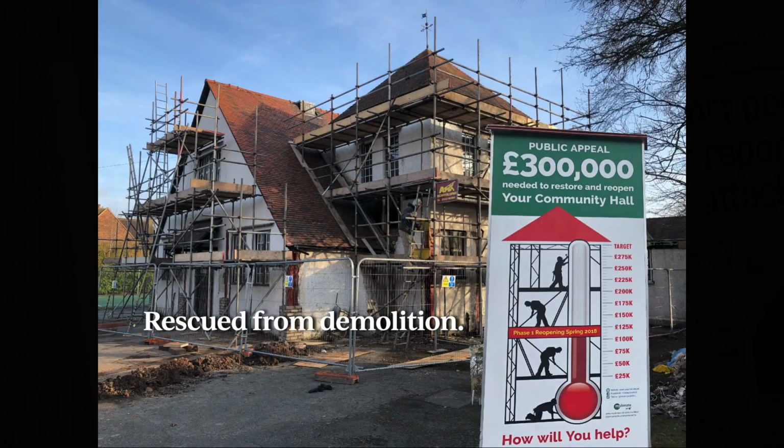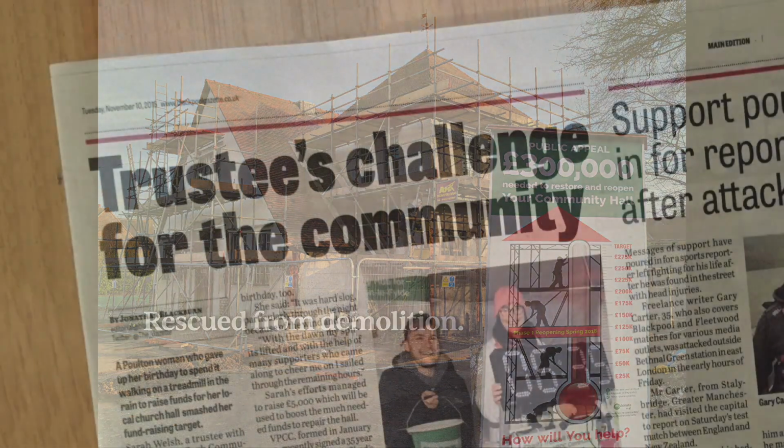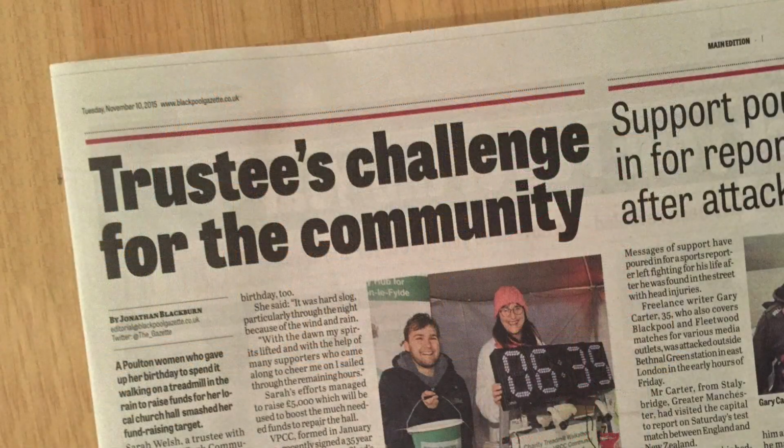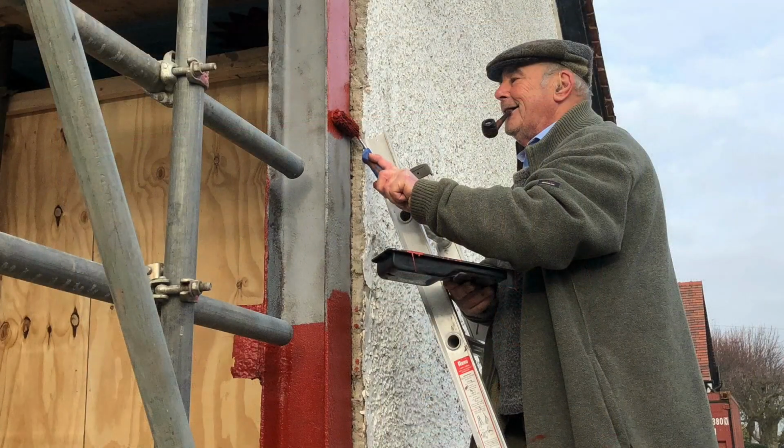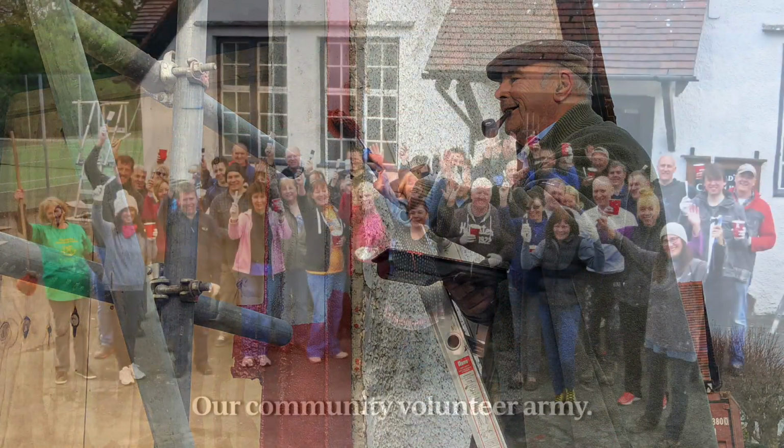My name is Sarah Welsh and I'm chairman of a charity and along with 5 other of my fellow trustees we manage and run the community hall here. We rescued the former church hall from demolition in 2014 and after much fundraising and hands-on work by our volunteers we restored and reopened the hall in 2018.